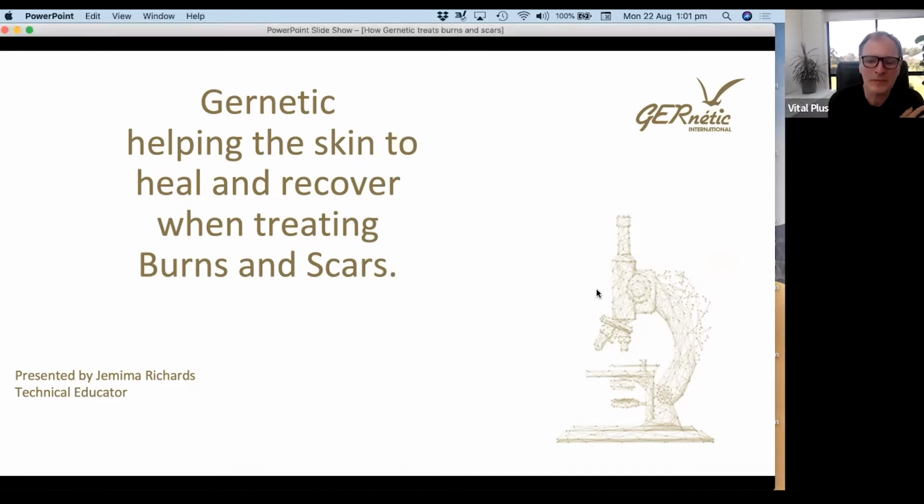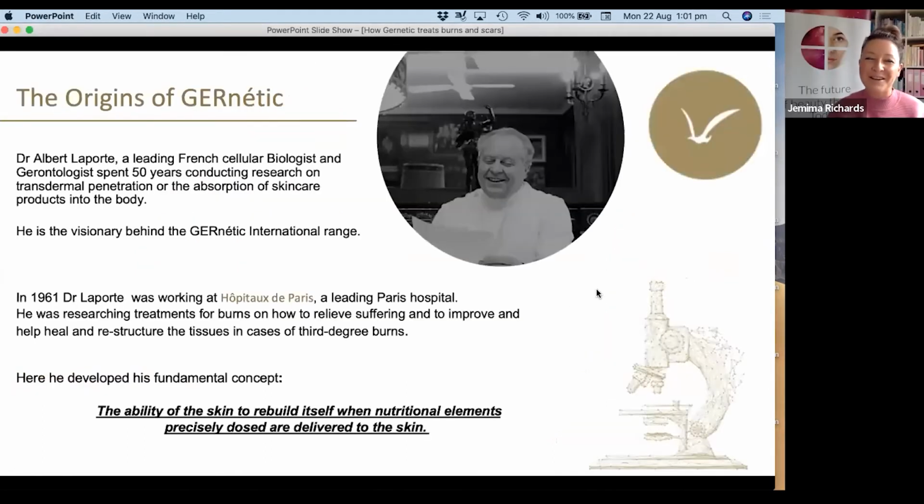I'm just going to see if that's working. Here we go. So for those of you that don't know much about the GERnétic background, I've got a little bit of information here for you before we kick off into the before and after photos to show you just how effective working with GERnétic on damaged skin can be.